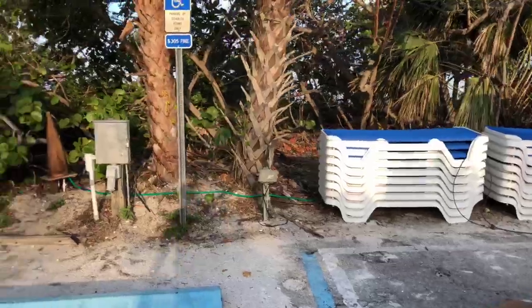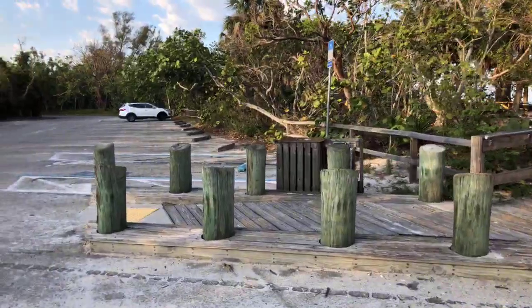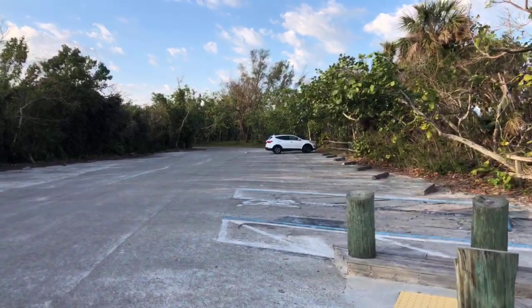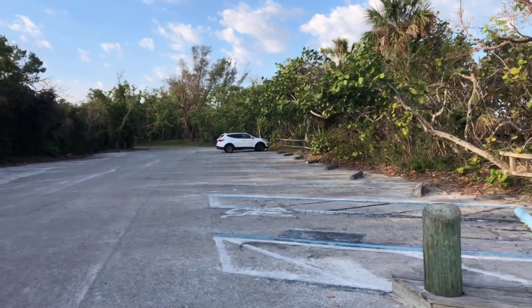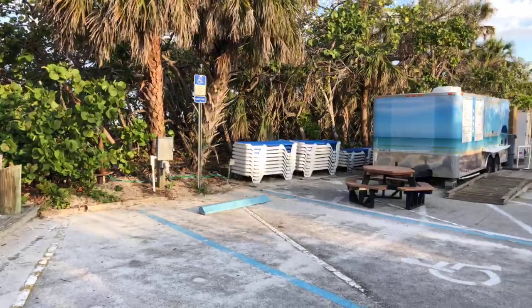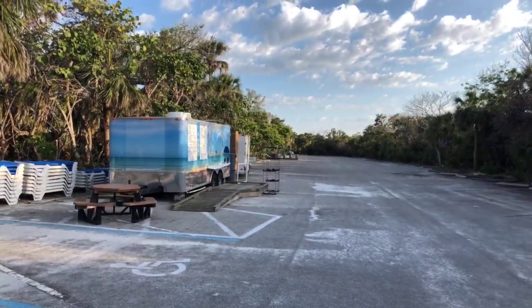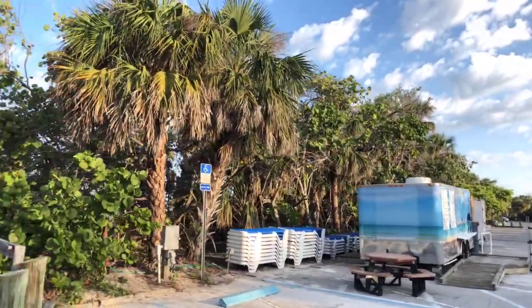Let's take a walk out to the beach. Pretty empty here in the parking lot. The park officially opens at 8, but they've been opening the gates earlier. They've been opening the gates at 7:30. There's one car down there, and let's see, just only my car all the way down at the end and Roy's car. That's about it. Look at that sky. Absolutely gorgeous out here this morning.